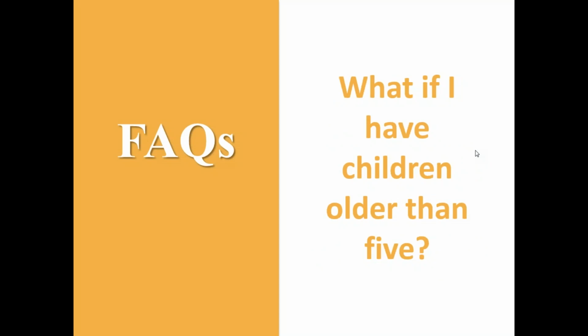What if I have children older than 5? So we get this question a lot. Vroom activities, these tips, can be used to support children older than 5. Again, the app is set specifically based on age ranges, but anyone can use the Vroom app.